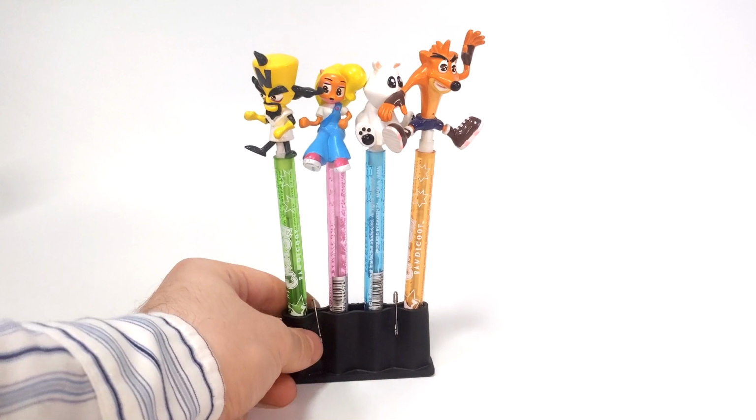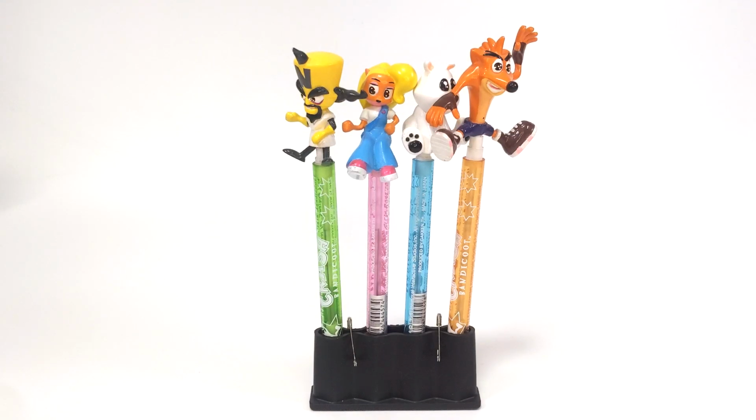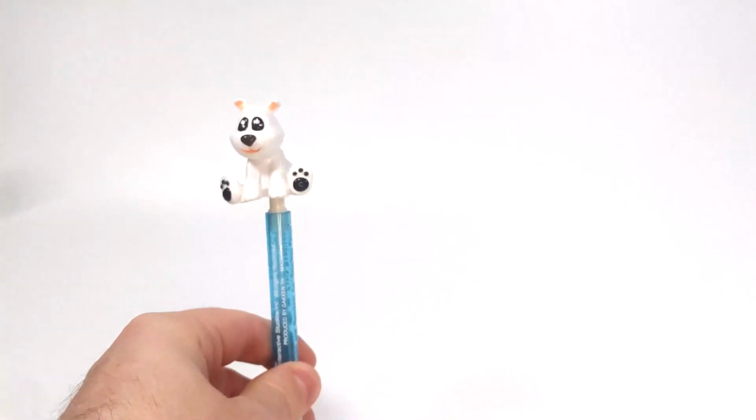Alright, next up we get to the 1999 mechanical pencil set by N.Gin. I hope this stands. Alright, there it is. So you can see there were 4 pens, Cortex, Coco, Polar and Crash. And Polar is the one we're going to be talking about today, so I'll take him off this little stand I devised. And here he is.